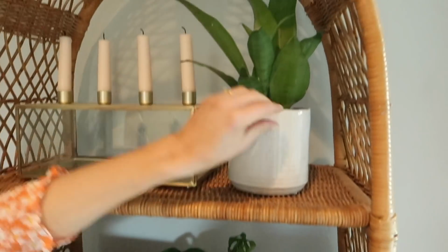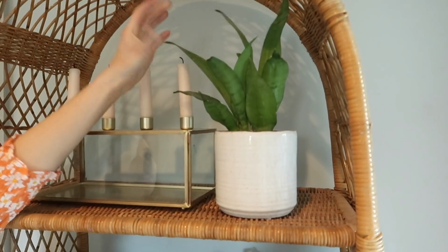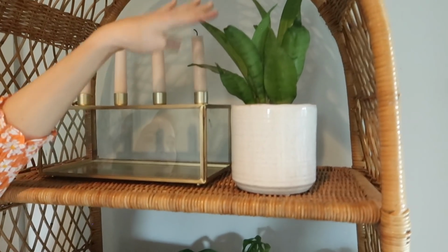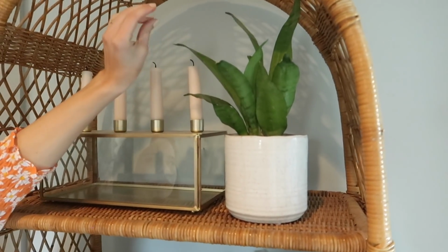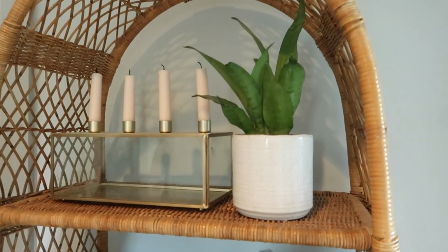And then up here is my Moonshine Sansevieria. And I love this one. I just like how muted the tones are. And he was like $6 at, what's that store? Lowe's, Home Depot, one of those box stores. So yeah, that's all I have on this little shelf.